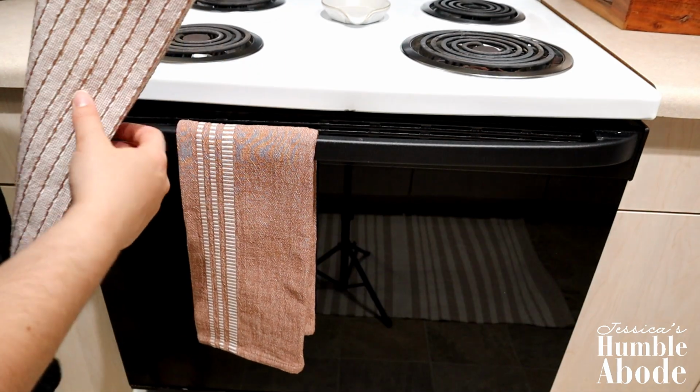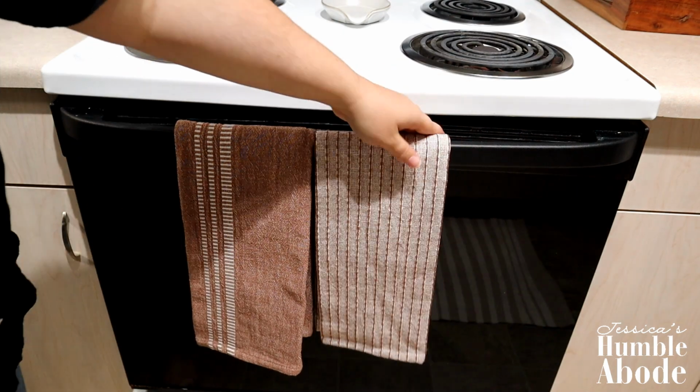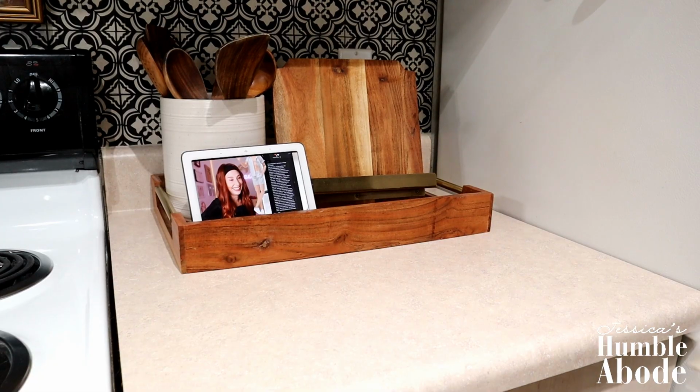They're only $10. So now I have this set and a set from 2 years ago, so I can use all 4 of them, rotate them, or have some on display while I'm actually using others.